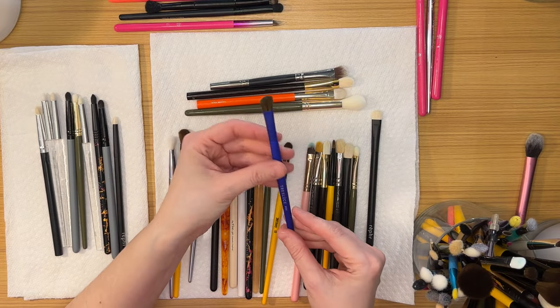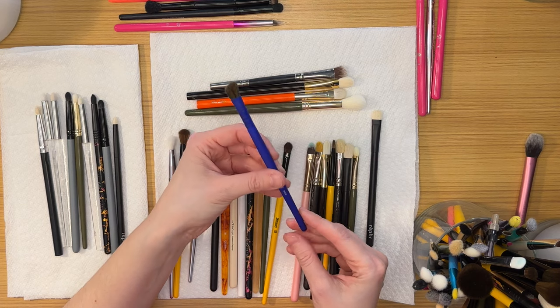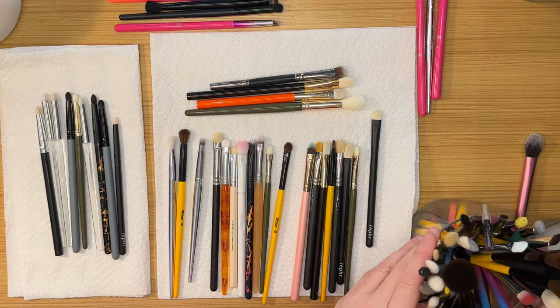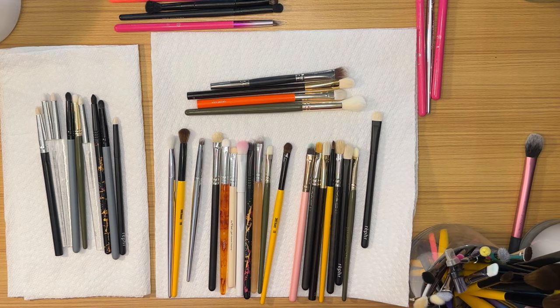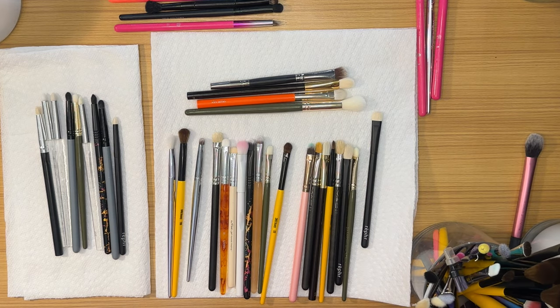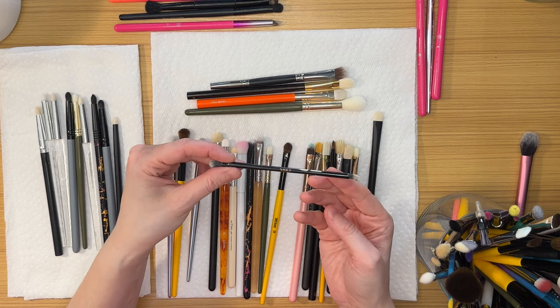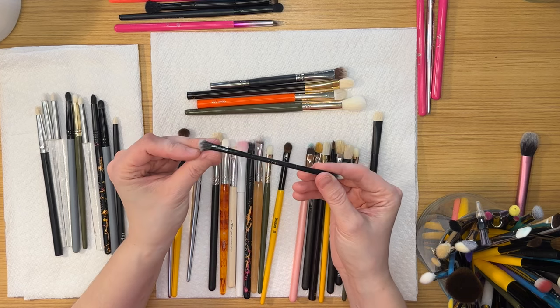Oh, I found one more from that Tresluce company that I'm going to get rid of. Do I have any more pencil brushes specifically? Here's a, oh wow, what a blast from the past. Here's a Dose of Colors brush from a palette.